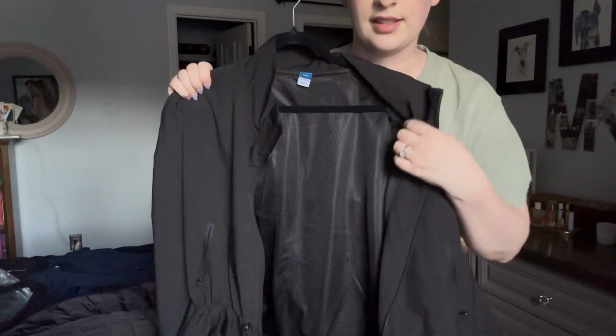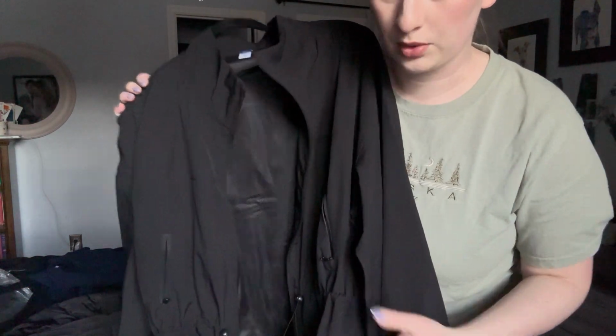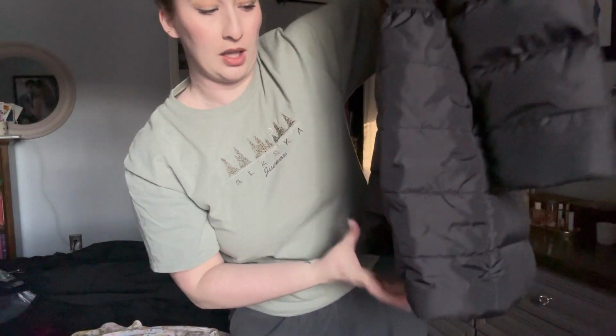But then a jacket like this I really love. This is from Old Navy. It's more of an athletic jacket. It's really nice for outdoor walks when it's a little bit chilly outside. And again, this one does not have a hood, so I much prefer that. But for a winter jacket, I love to have a hood, and this one's super long as well. So this one's very practical, very warm, and I love this one. So yeah, this one's definitely staying.